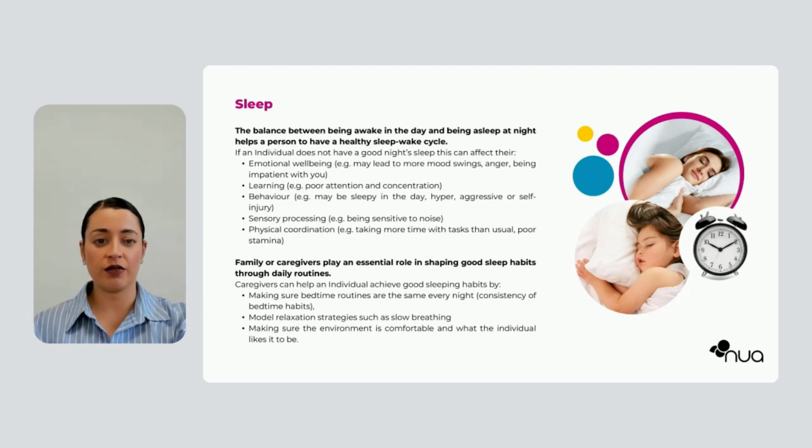Their behavior, for example, they may be sleepy in the day, hyper-aggressive, or lead to self-injury. Sensory processing, for example, being sensitive to noise. And physical coordination, for example, taking more time with tasks than usual, having poor stamina.